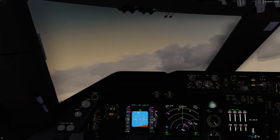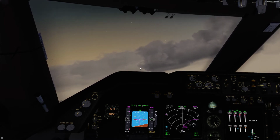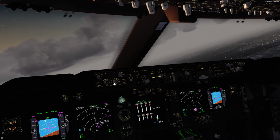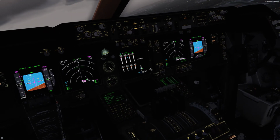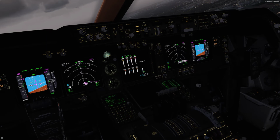We are restricted to 220 knots until a couple miles. Yeah, it's fine, 220 knots. Right, standard pressure, and let's go that all the way to 80. This can go all the way. I'd like to see everything on the flight plan. Terrain is active, weather is active. That's all good. Got the traffic on there.